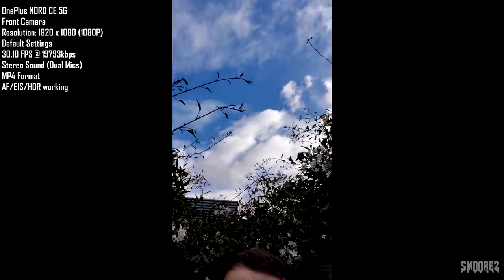Testing the OnePlus Nord CE front camera at 30fps, this is what it looks like. EIS is on, HDR supposedly is on as well, but I'm not too sure, can't guarantee that. It said HDR when I was taking photos. Doesn't look bad, a little bit choppy on 30fps, 60fps is a lot better, you'll see.